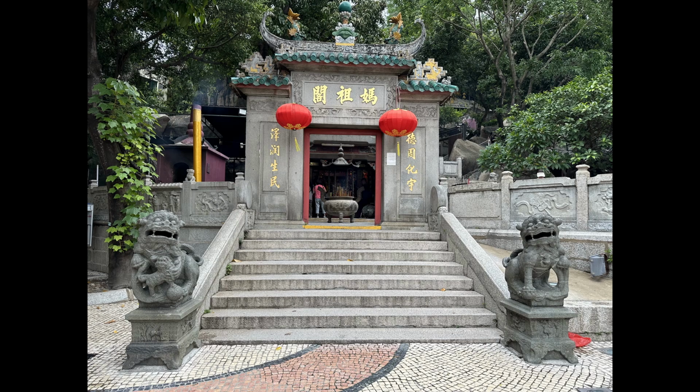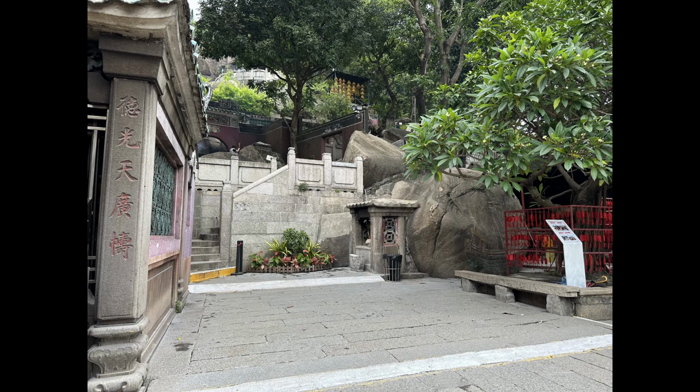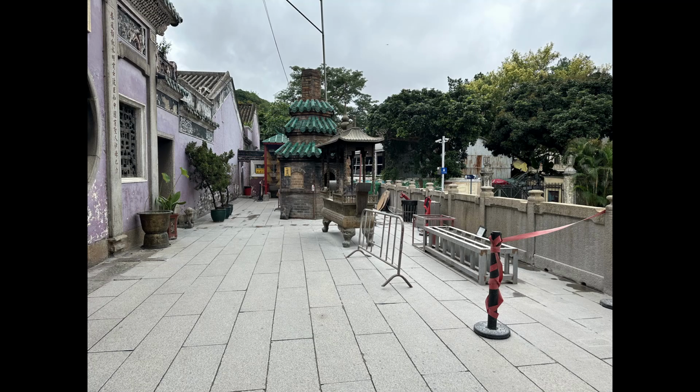The iconic Ama Temple, one of the oldest and most important cultural landmarks in Macau. This place is deeply rooted in the city's history. Ma Temple is one of the oldest and most important cultural landmarks in Macau, dating back to the 15th century, even before the city itself was officially established.